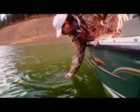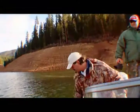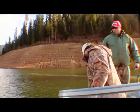Nice fish, Johnny. There he goes. Awesome. Well, he's headed straight down. Yep, get back down to that dark home. It's a smallie. Gonna jump. He's trying to jump. It's so cold. Oh, that's a good smallie. He's trying to jump and it's so cold he can't do it. Oh, God. Look at that fish, guys.